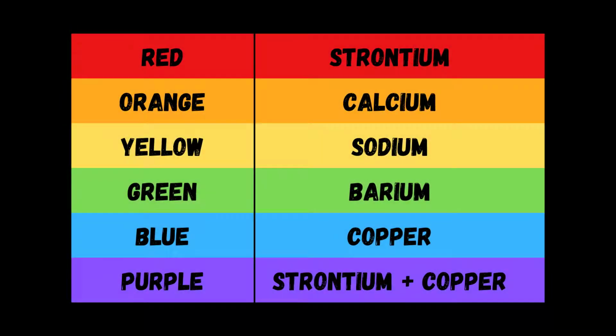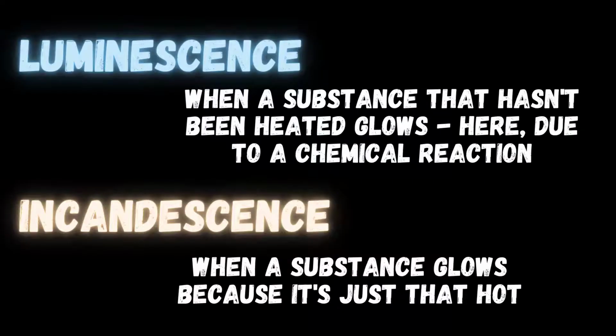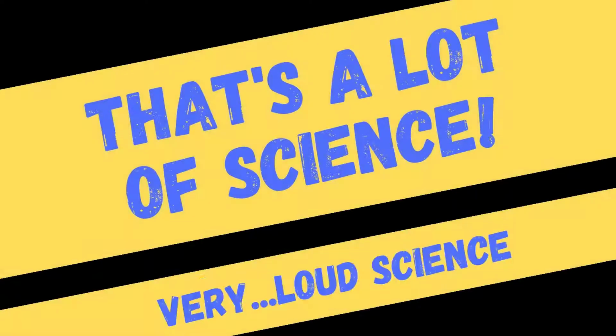Here's a chart of a bunch of colors from an article courtesy of the American Chemical Society. This is an example of luminescence, as opposed to incandescence, which of course fireworks also do because the compounds get so hot. So, as you can see, tons of science goes into these wonderful displays of light. If only they weren't so loud.